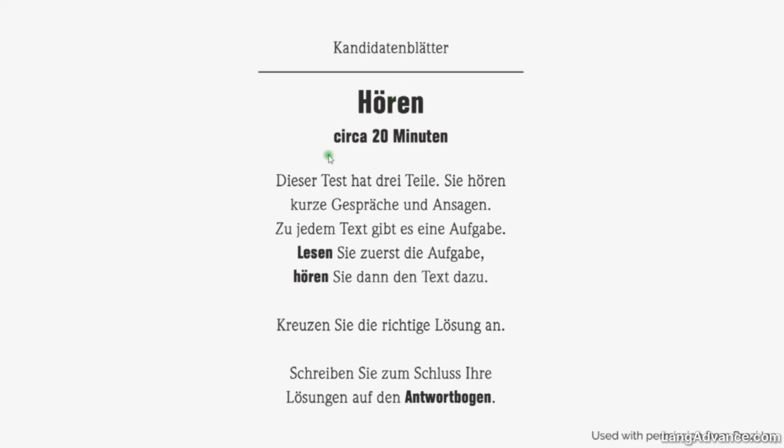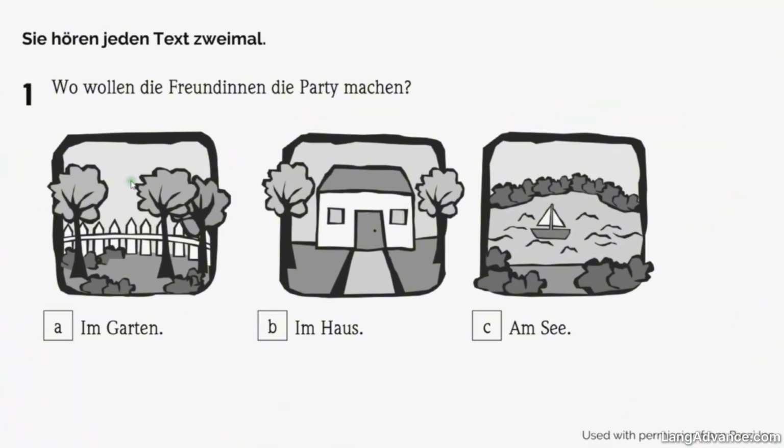Okay, it's about the listening, 20 minutes, as I've mentioned already. And the first part, you will hear every text twice. Okay, Sie hören jeden Text zweimal. You hear every text twice. Okay, and here we are talking in the formal way. In the exam, in all sheets, they will be talking in the formal way to you. That's why it's Sie here and also capitalized, not only because it's at the beginning of the sentence, but because it's the formal way. Sie hören jeden Text zweimal.